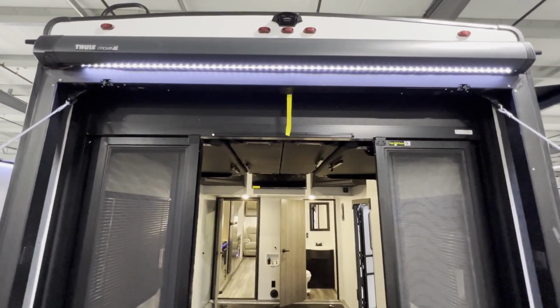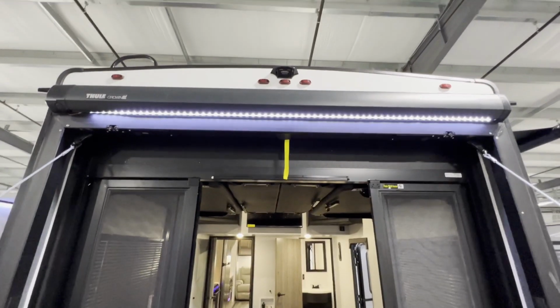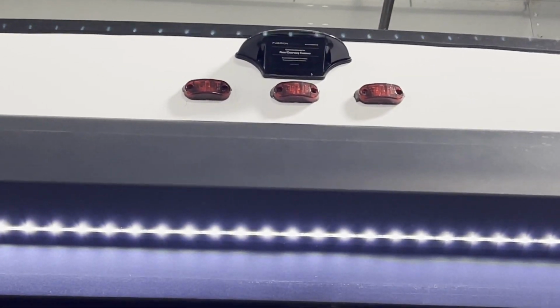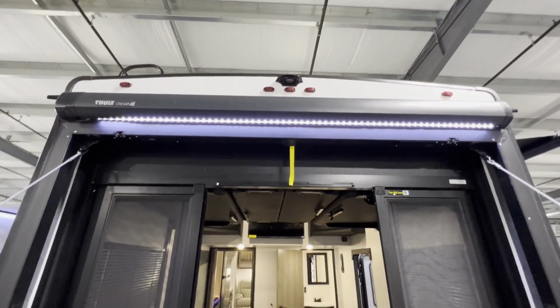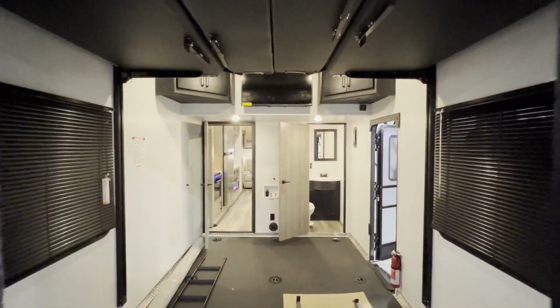So you have your LED lights with a Thule awning. That will cover this whole patio. As you can see right here, you are also prepped for a Furrion observation camera. Plug that right in, so while you're driving down the road, you can see what's going on behind you. That will run about $550.